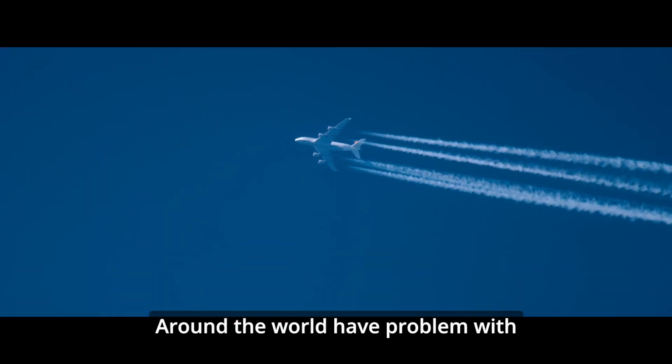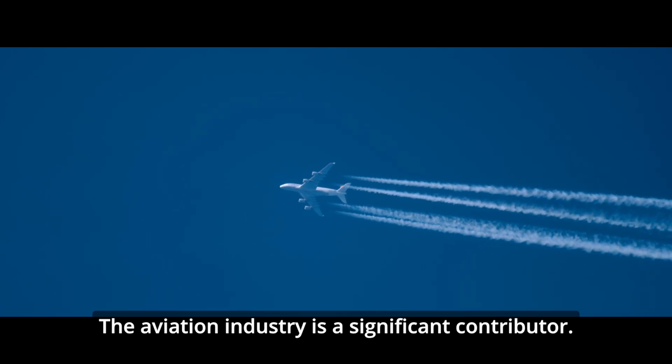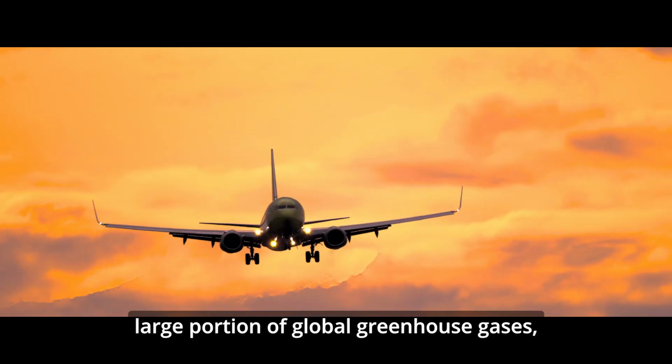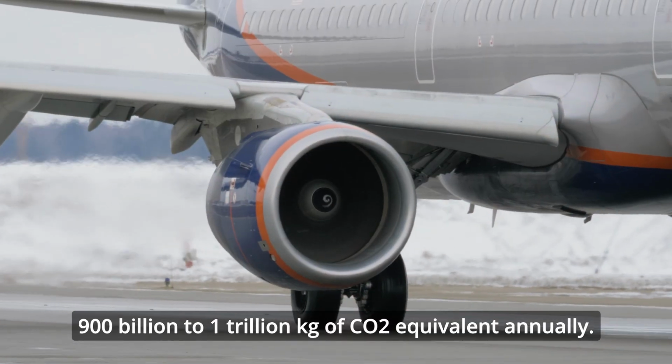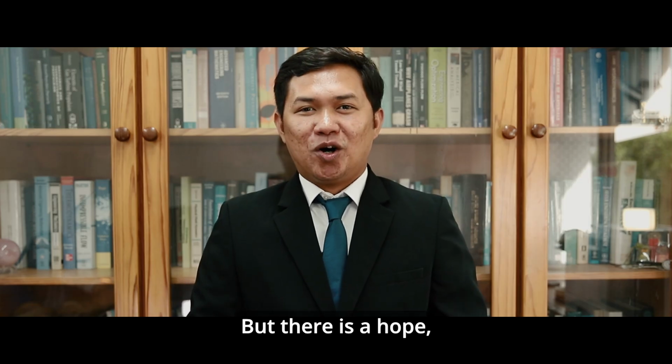Around the world, people have problems with waste and harmful emissions. The aviation industry is a significant contributor. Aircraft emissions are responsible for a large portion of global greenhouse gases, 900 billion to 1 trillion kilograms of CO2 equivalent annually. But there is hope.